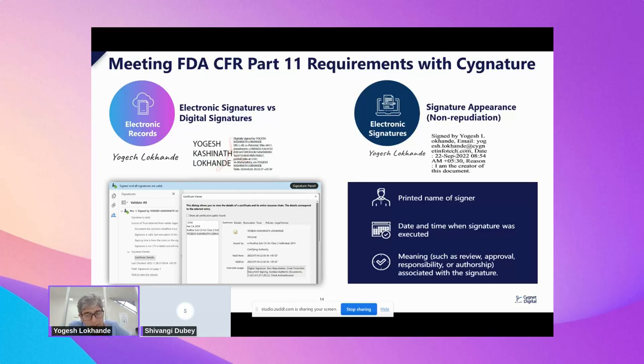All over the world, it is okay to have an electronic signature. It is not required for you to have third party assurance, so long as the platform giving you that signature is able to prove who the person is, the identity of the person who has signed the document. If that is available, then you don't really need any third party assurance. So in the case of Cygnature, we are not only giving you the audit trail, the platform also gives you the method to authenticate the signers, maintain the timestamp audit trail and so on.